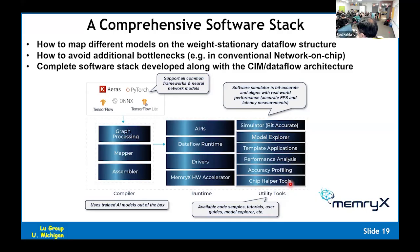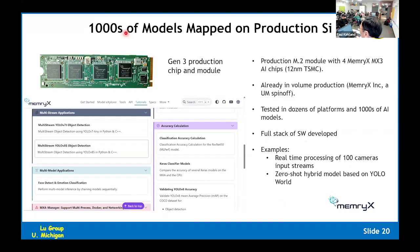Then we developed the whole suite of software. Hardware is not enough. You have to have very easy to use software, otherwise people won't adopt it. So we have compilers that map any model onto this data flow architecture. Data flow means that you are not loading instructions; your weights are stationary, and you're just flowing data from one place to the next. So we developed a completely different compiler. You can't use the existing commercial compilers, so you have to develop your own. We also had to develop APIs, drivers, and all the higher-level application layer software so people can actually use the chip. It's a lot more effort than we thought, but it's really useful, I think. So these are actual chips. It's a third generation.